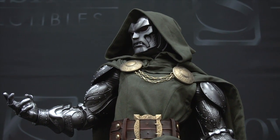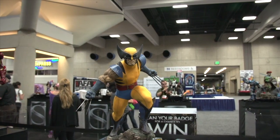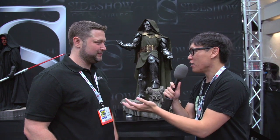Yeah, these figures are so expressive, and they really capture the essence of their characters. That's what you guys do really well. That's what Hot Toys does really well, and it's why Sideshow is known for high-quality products. Thank you so much, Brent. And if people want to get a 1-to-1 scale, they can get a life-size Iron Man or Terminator endoskeleton in their house from Sideshow Collectibles.